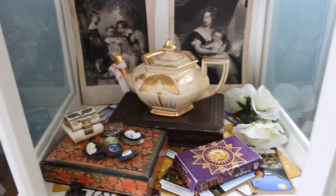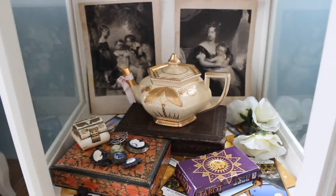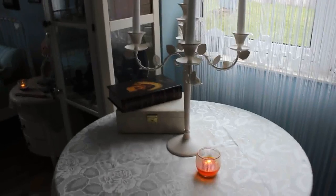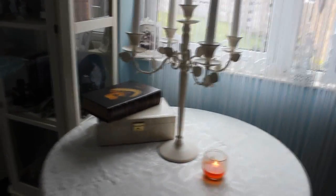Then on the very bottom I've got a cute little teapot, and then two little vintage boxes where I keep some jewellery and stuff like that. Moving on, I've got a little table here, and on top of this table I've got this candle holder that I got from The Range. And I just absolutely love it. I was looking for a candle holder like this for so long, and then I found it and it's just perfect.